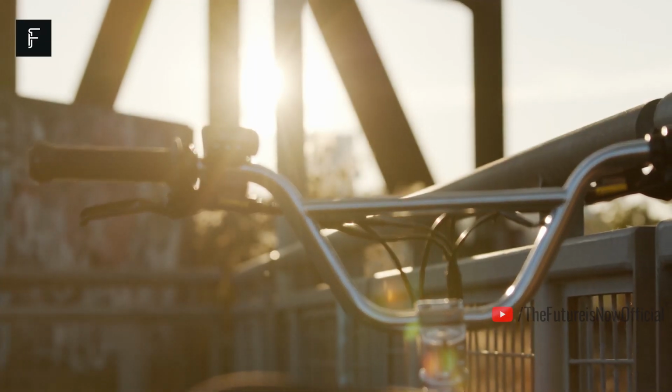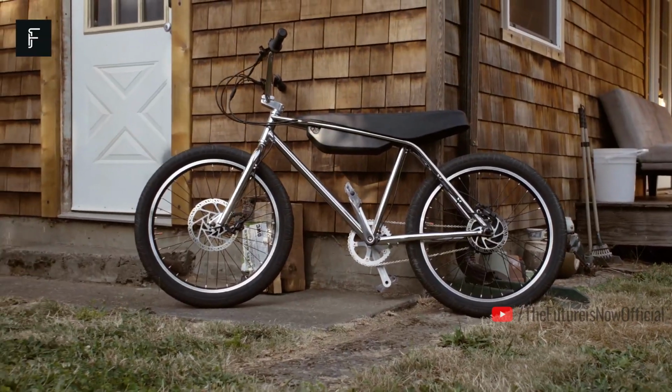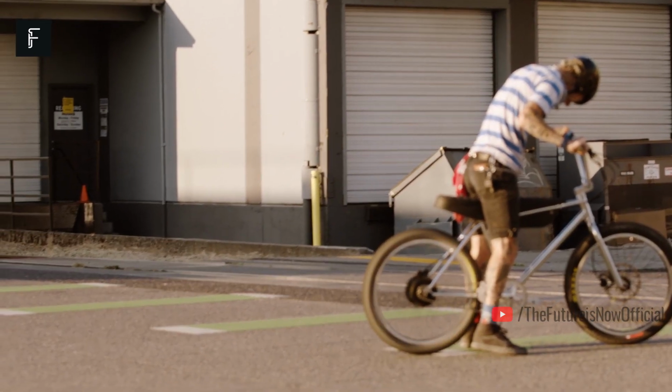The top-of-the-line model is the UU1100. The bike can be purchased right now through the Zooz website, though pre-orders are selling out quickly.